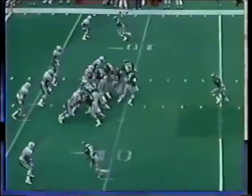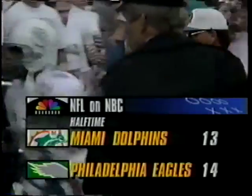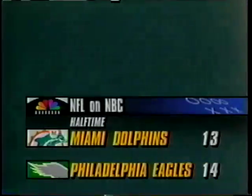Now he sends the tight end in motion. Maurice Johnson, Walker play fakes, wants to throw in the end zone. Wide open, Williams again. Touchdown. At the end of the first half, not well played by the Dolphins, at least in our humble opinion.